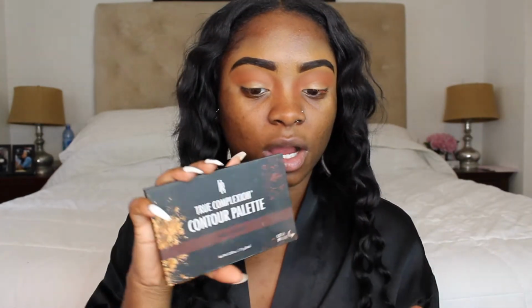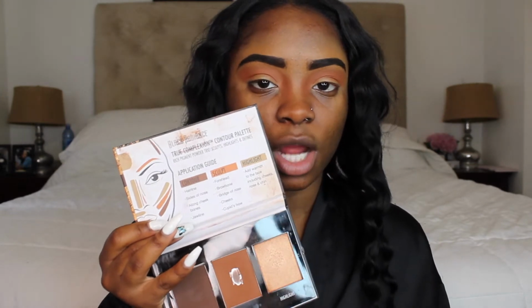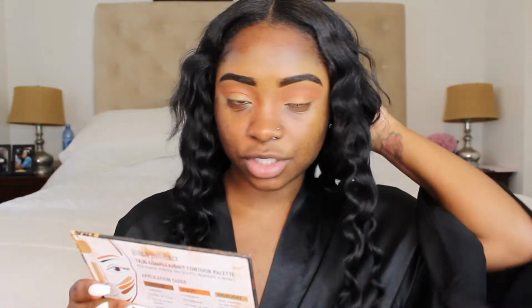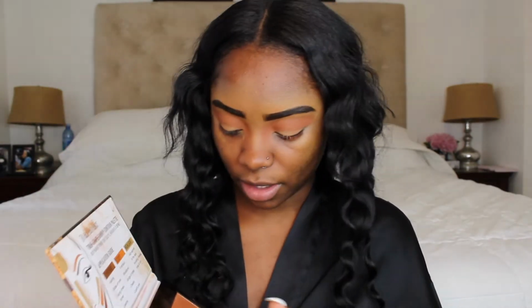And now that I have that blended out, I think I'm pretty satisfied with this. I actually am going to be using a third color just because I feel like it would make it pop. So I'm going to be using my True Complexion contour palette, and I'm going to be using the color Sculpt just because the contour color is too dark. I didn't want to get the medium to dark palette, and then the powders just look too ashy on me. So I'm going to go ahead and use this Sculpt color, and I feel like it should be darker.